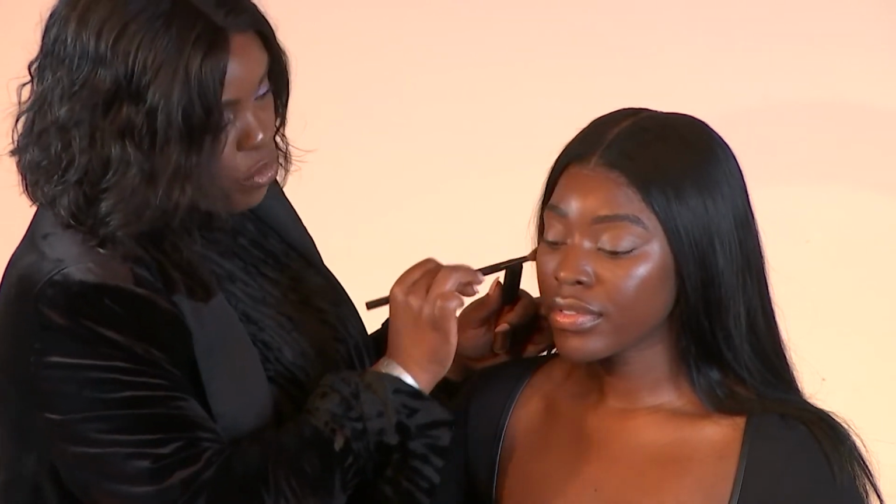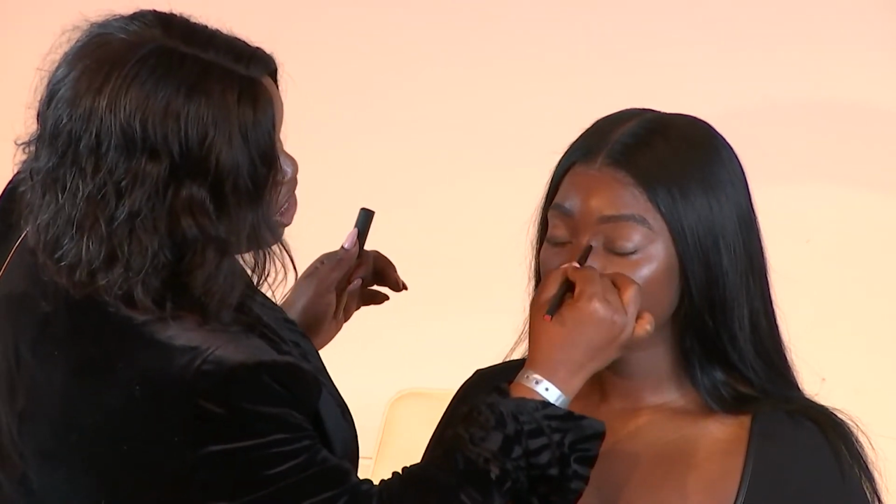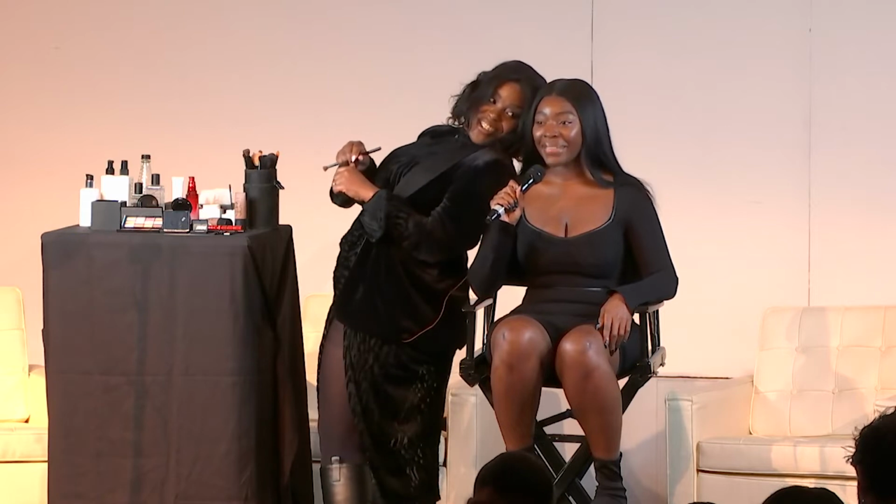So as you guys can see, I'm really blending it into the skin, okay, with big circular movements. And like Bernicia said as well, I love using smaller brushes for absolutely everything. You rarely see me use a big brush, especially when it comes to powder, because I don't like to over powder the skin either. Okay. Don't you agree?